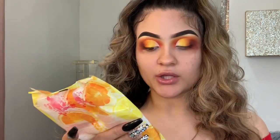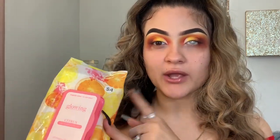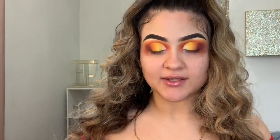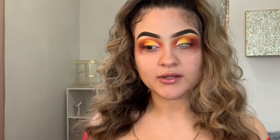So for wipes, I'm going to be using these Forever Young Glowing Citrus Get Your Glow On wipes. I get them from Five Below and they're just $4. I had 60 wipes and they smell amazing. Perks of having long nails is that you just cut your eyeshadow so easily.